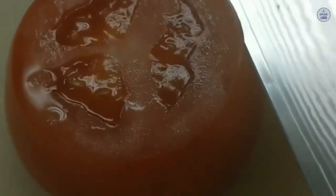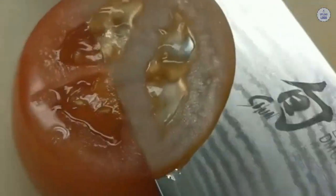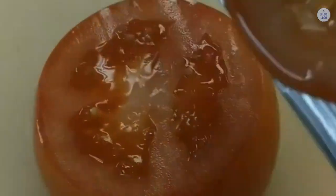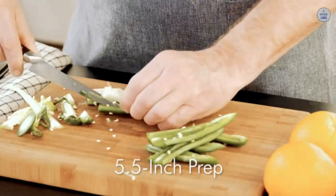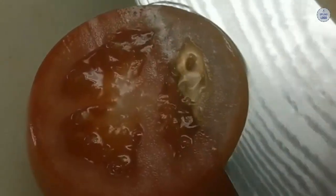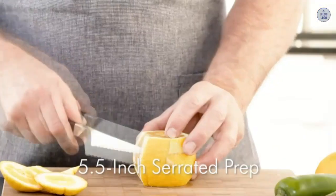ZWILLING J.A. Henckels vs. Shun, where are they made? ZWILLING J.A. Henckels knives are produced in the German city of Solingen, where they have been produced since their launch in 1731. ZWILLING J.A. Henckels are not to be confused with knives labeled just J.A. Henckels. ZWILLING knives are distinctly marked with the logo of the two stick-like people. J.A. Henckels knives, without the ZWILLING mark, are not made in Germany.